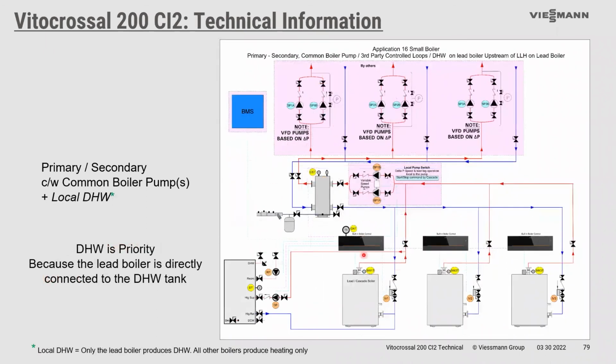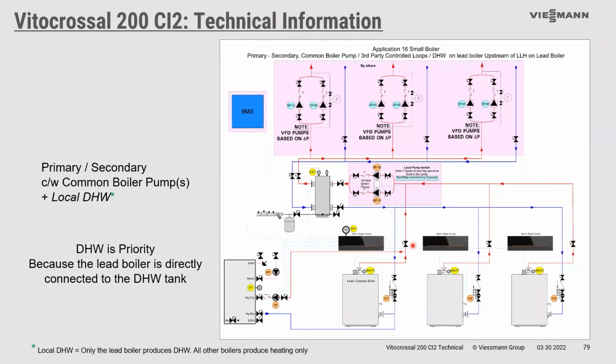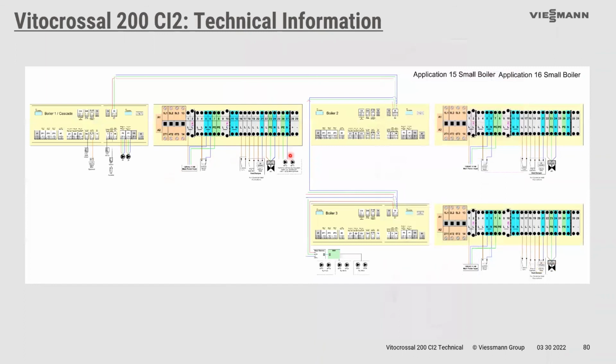If we do that same scenario with the tank on the lead boiler, we get the domestic priority back. Electrically, isolation valves instead of boiler pump. And what we're doing for the boiler pump is we're connecting a command to the boiler pumps from the lead boiler, right? And this boiler is going to say, hey, we need to make circulation here because the boilers need to go. And so that's why we have a boiler pump and an isolation valve on the lead boiler.